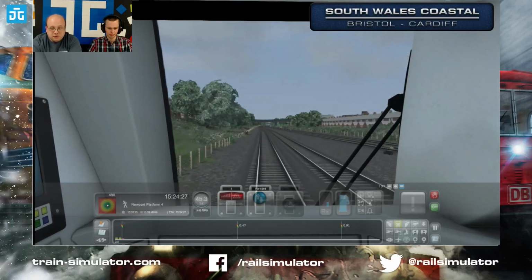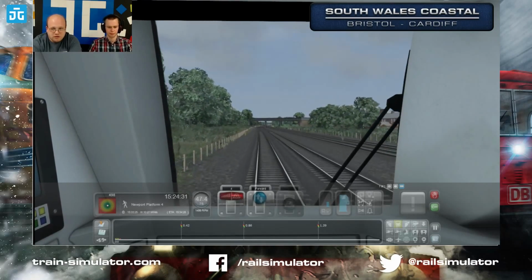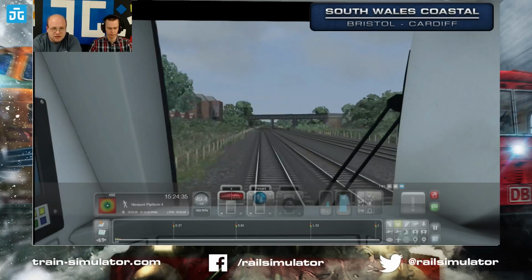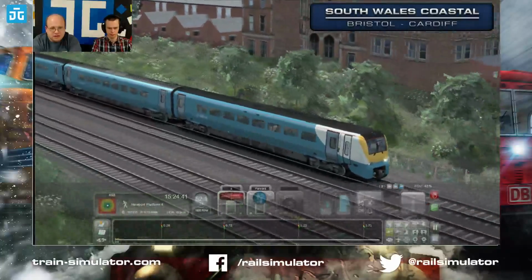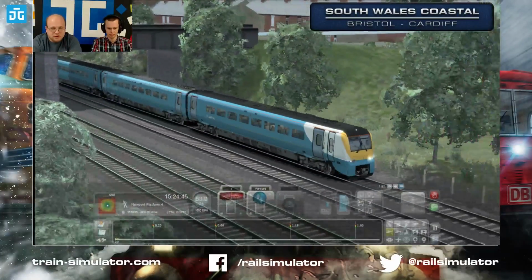So yeah, just want to reiterate that this is a preview. This is still work in progress, and we wanted to get it out to you. It's in a good state, so we wanted to show you what the route is looking like and show you the train. We know there's a lot of excitement over this particular product.